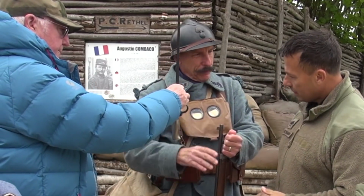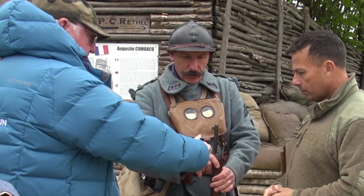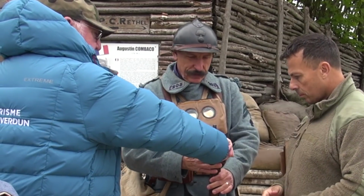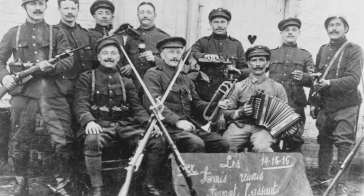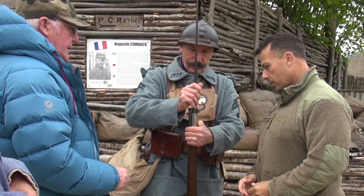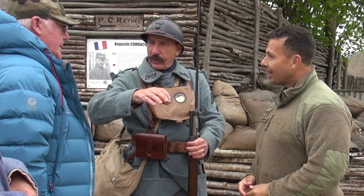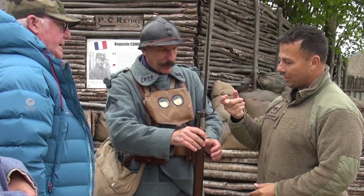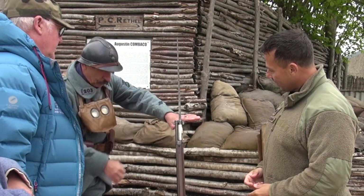You can put three rifles together in a stand. That's what it's for. When you fix the bayonet, you can put the three together a bit higher up. You have to stack them like that in the camp, outside your tents, ready for action.